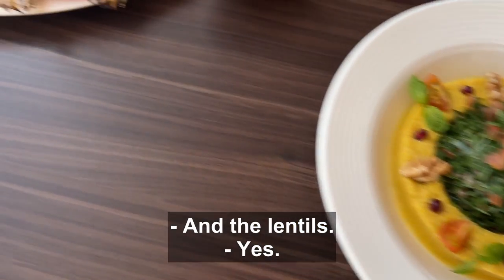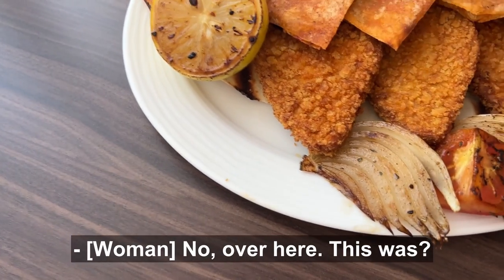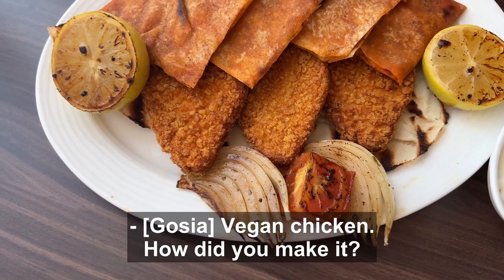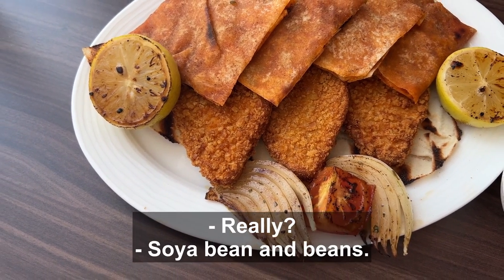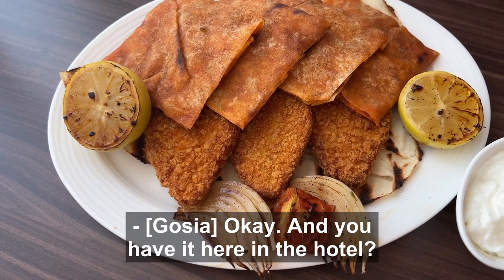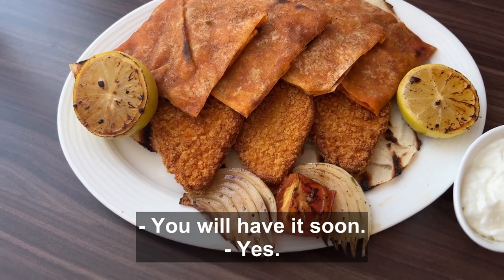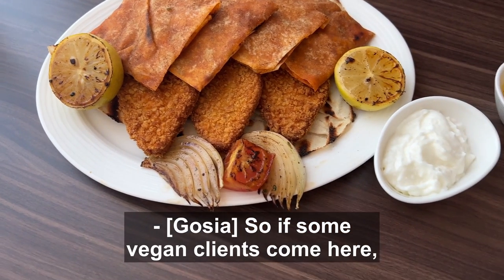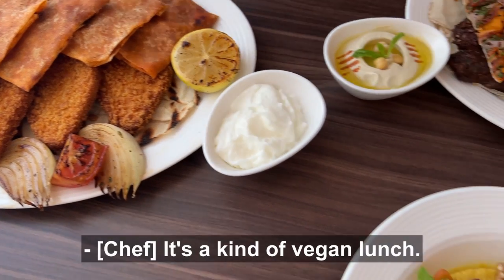Yes. And this here with the paneer, what was this? This is a vegan chicken. A vegan chicken? How you made it? A vegan chicken based from soybean. Really? Soybean and beans. Okay. You have it here in the hotel? We will have it soon in the hotel. You will have it soon? Yes. So, if some vegan clients come here, they can order this? For sure. For lunch? For sure. That's perfect. It's a kind of vegan lunch.